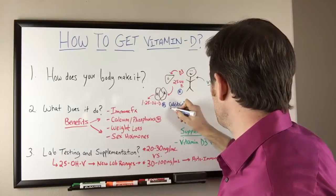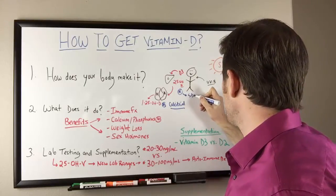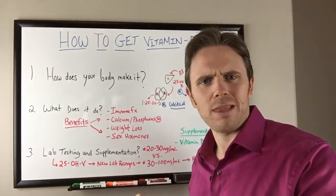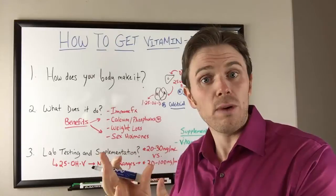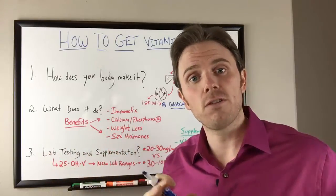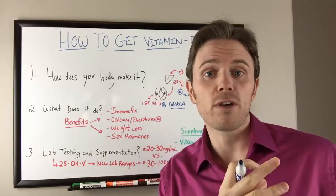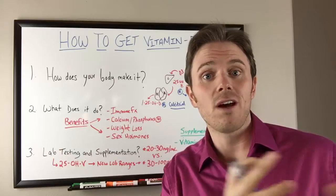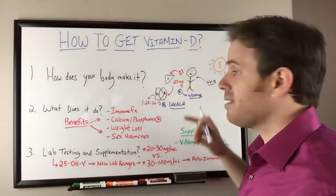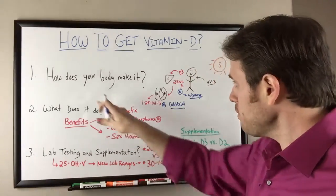But the research shows that 25-hydroxy-D is really the better way to test because it's the storage. It's looking at the storage of vitamin D. If anyone's familiar with lab testing, we have serum iron. We look at serum iron for an iron deficiency, but a better marker is actually ferritin. Ferritin is like the storage of iron. So ferritin is the better marker for looking at iron deficiency, even though it's not the active serum. Same thing with vitamin D. The 25-hydroxy-D is like ferritin is to iron diagnosis. So again, what does it do?